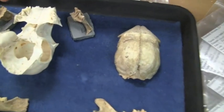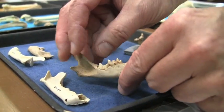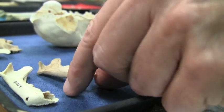And it's best we can age it, it comes out between 4 and 7 months of age, with deciduous teeth, some of the teeth still erupting, and we can see that from the specimen here, and then comparing it with the archaeological specimens, it's identical age.